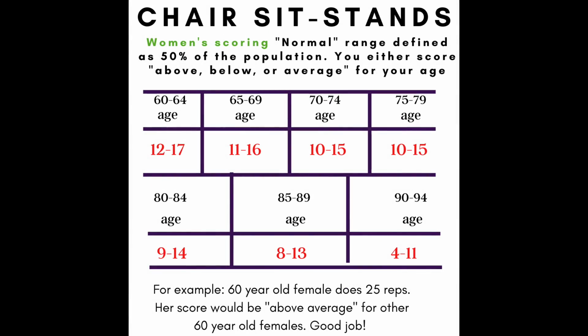Now we jump over to the women's side, and same type of concept. The normal range is once again defined as 50% of the tested population. You either score above, below, or average for your age. For example, a 60-year-old female who does 25 reps, her score would be above average for other 60-year-old females. Nicely done.